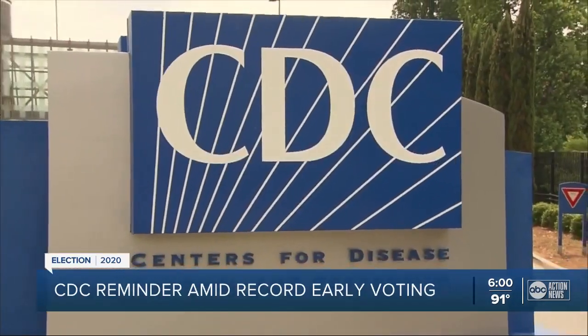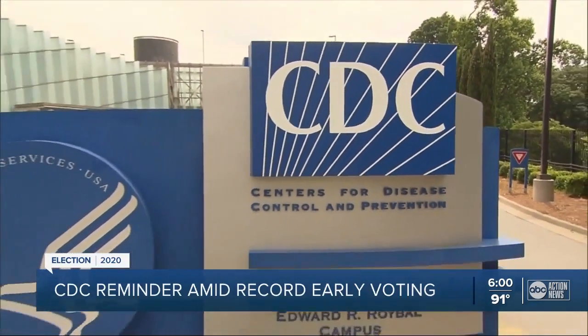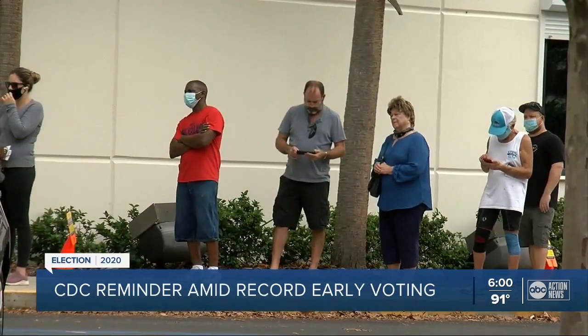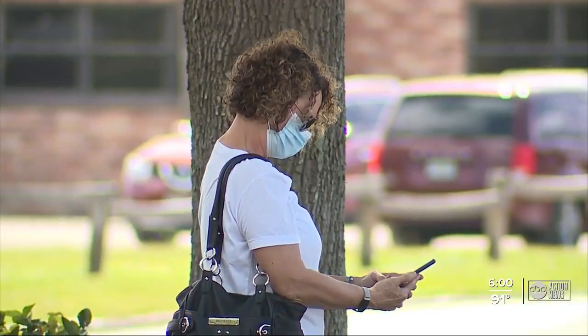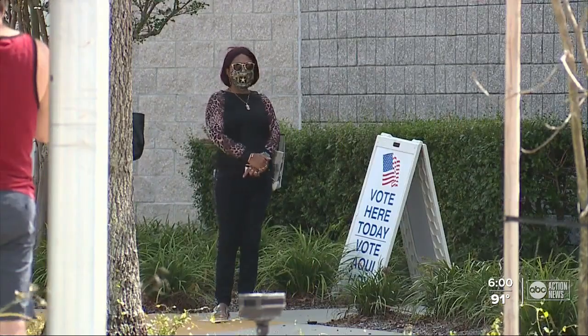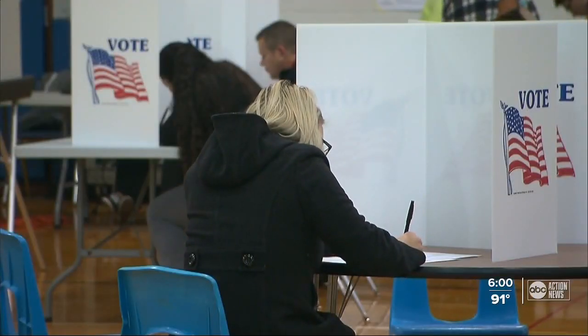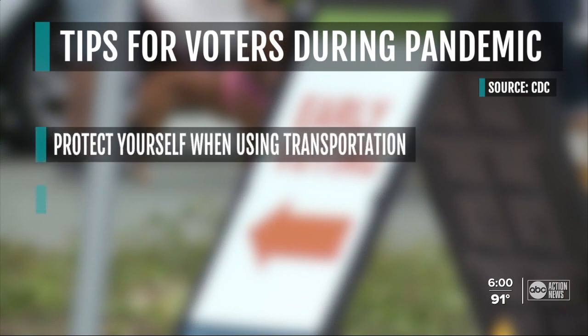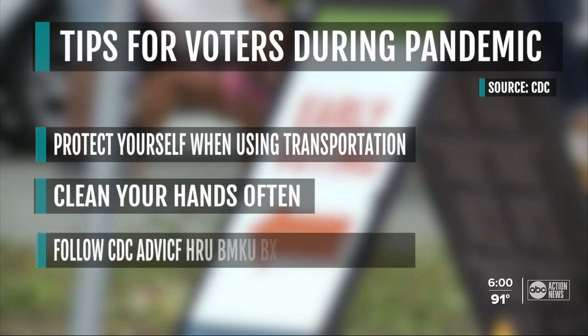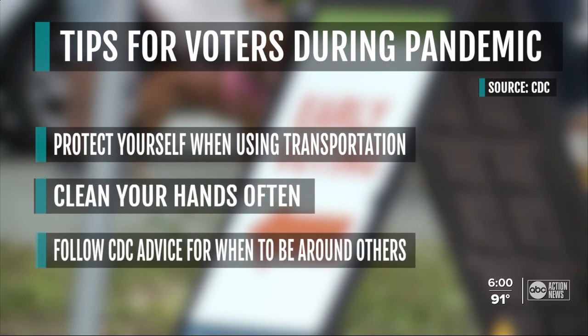Now the CDC released steps for voters to minimize your risk. The CDC suggests bringing your own supplies, like a mask and hand sanitizer. It says wear that mask and stay 6 feet from others, too. Most infections occur from asymptomatic patients, so you don't know that the person in front of you who's not wearing a mask, who doesn't seem to have any symptoms, isn't infected and might infect you. The CDC's other tips: protect yourself on public transportation, clean your hands often, and follow its guidance on when to be around others if you're sick.